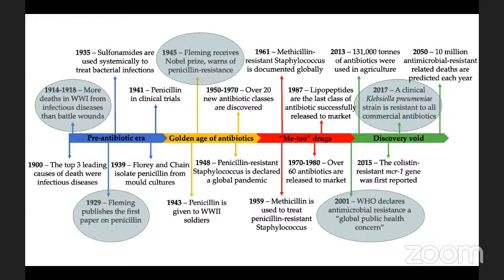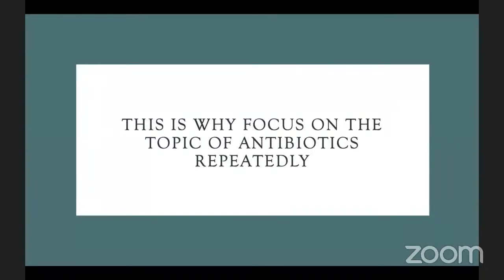In 2017, a case report was published about an infection by Klebsiella pneumoniae, which was mentioned by Dr. Wafa. The patient had a femur fracture with infection that spread to the pelvic area, and it was resistant to 26 types of antibiotics. Scientists suspect that by 2050, 10 million deaths will happen because of resistance. This is why we always focus on antibiotics repeatedly.